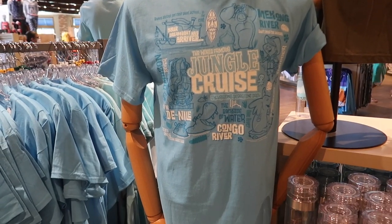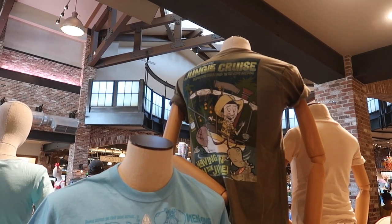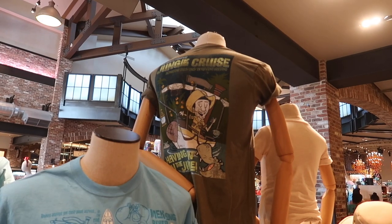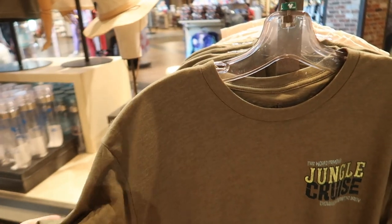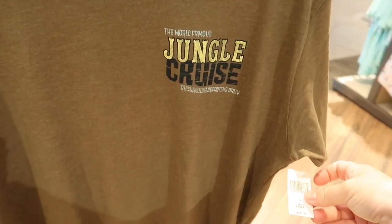And here's what it looks like on the model. That one I love, and that is, oh, the Wishable set I think just came out. I have to see if I can find that, because I want this whole Wishable set, because I am a huge Jungle Cruise fan. Ooh, this t-shirt is so, so soft. This is like a much nicer material than the $25 ones are made of.